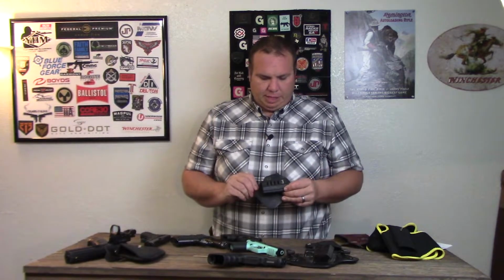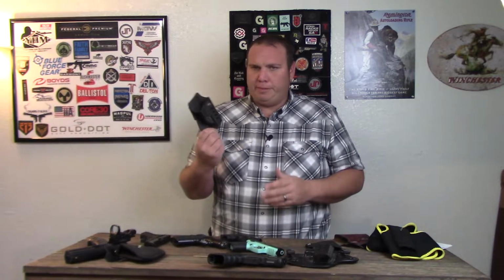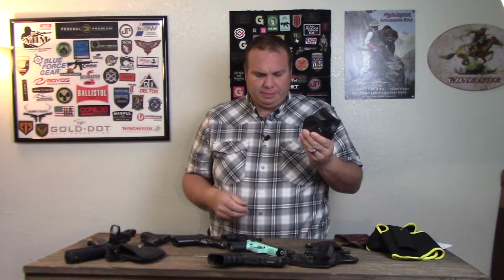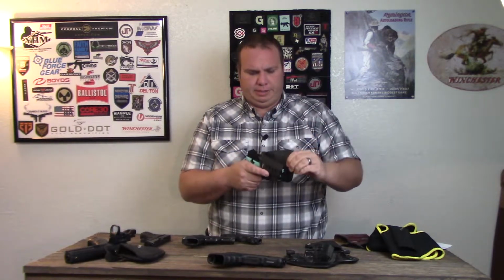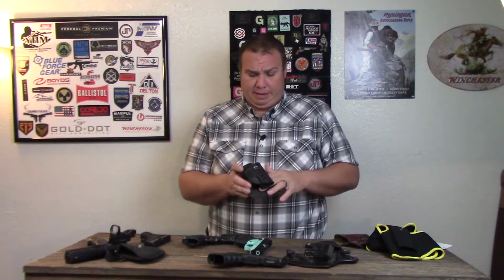And for an outside the waistband, for a real cheap holster, these little Phobos paddle holsters, this one's my daughter's for an SR22. They're really good, have excellent retention. They're like 20, 25 bucks. So if you just don't want to spend any money on a holster, for an outside the waistband holster, these holsters are fine.